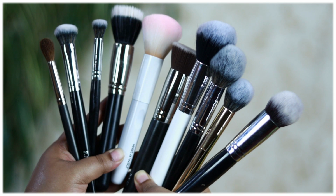So this is a makeup look which I have created using all of these brushes, and these are the brushes which I use, and a lot of you guys keep on asking me, hence I have shared these with you.